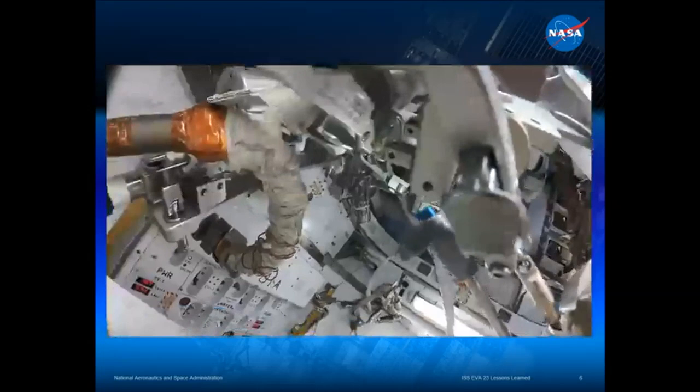So that's when we never pre-briefed it or talked about it before or anything, but we just reached and grabbed each other's hand and I squeezed, he squeezed back, and I knew he was fine at that moment.